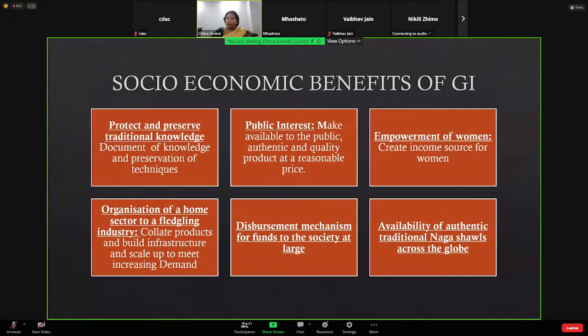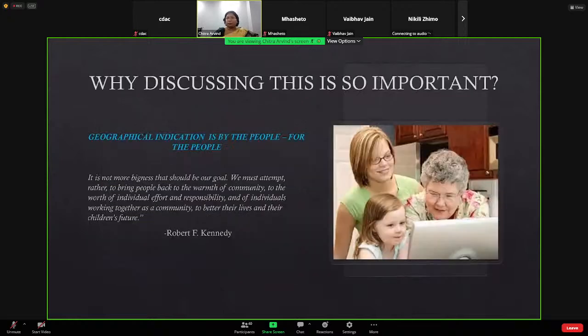How will you disperse funds to the society at large? There needs to be an ethics entity. Look at the people who are associated with Amul today and where they give milk to Amul today. Look at their economic status, as to how it has grown from a small domestic household to a middle income and senior income domestic household. And not only this, do we not want to tell our tradition across the globe? We need to. And that is why you need to go for a GI.